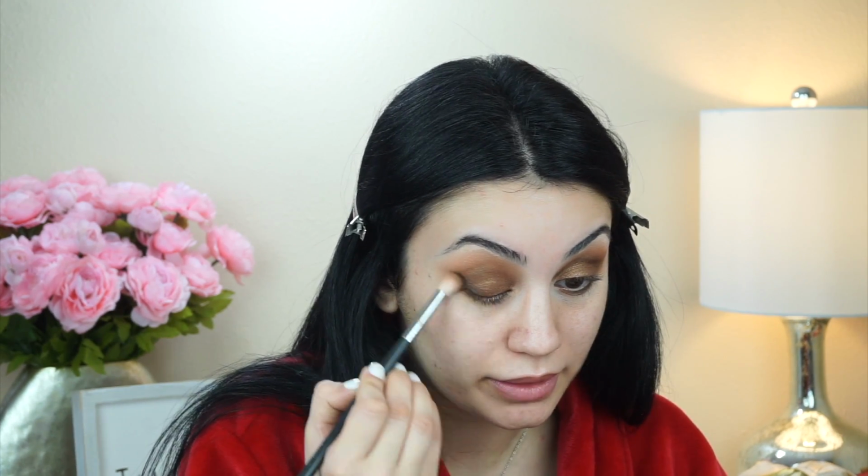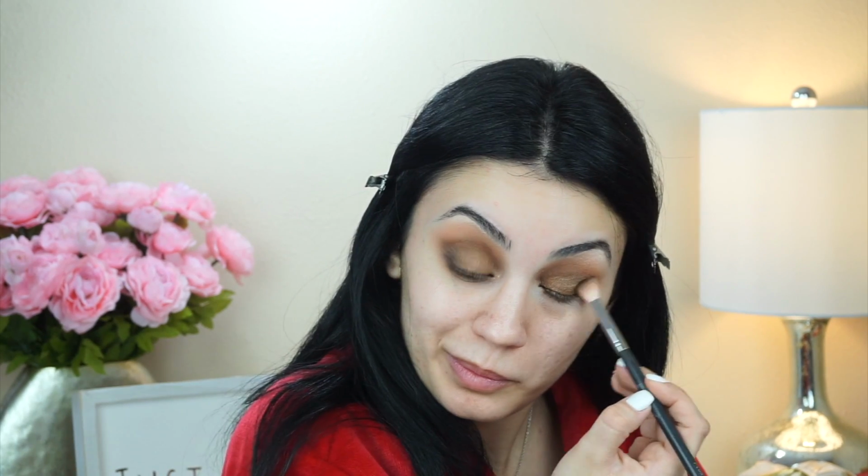I want to add a little bit of darkness on the outer corner. Right there. I'm so gonna regret doing this after. Oh my God, disaster. We're at 3:37. I am so not gonna make it. Moving on. I don't think I'll make it to lashes, but that's the challenge. You gotta do what you gotta do.